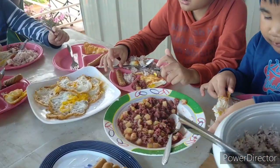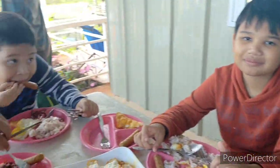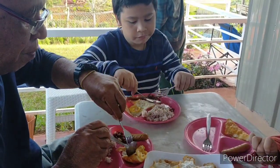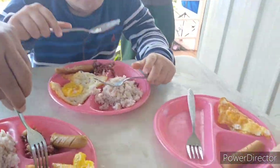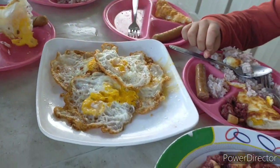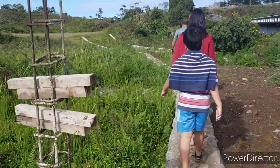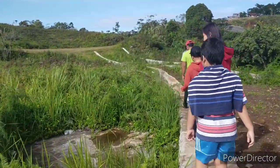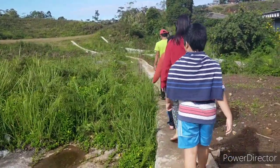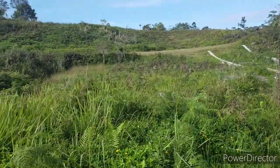The kids enjoying our meal. We have here our corned beef. Hi, Jael. Hi, Jadi. And of course, hi, Liam. So we had our eggs, hot dogs, and corned beef for our breakfast. And of course, after breakfast, we went to a nearby waterfalls. It's just about a 10 to 15 minute walk from Gelo's Bivouac.